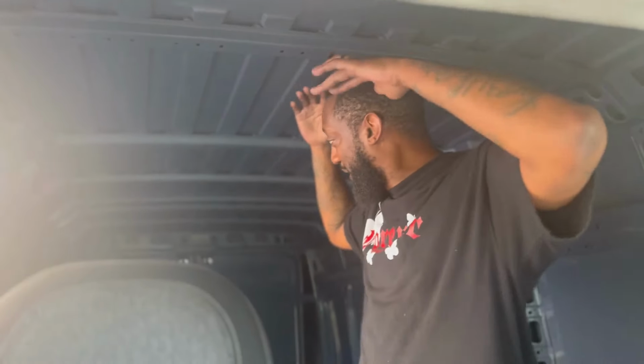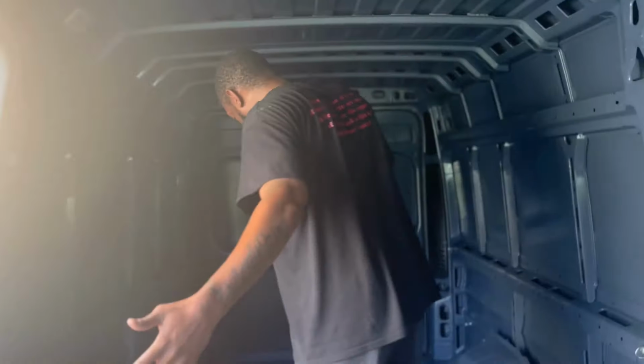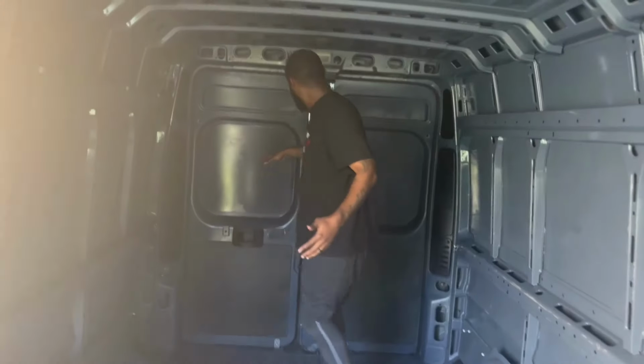But no, as you can see, I'm 6'3", standing up in it. That was the biggest thing. Gotta get that high roof, because I can't be bent all down trying to do stuff. I gotta be able to walk around and maneuver. But yeah, all the way back, 159 extended.